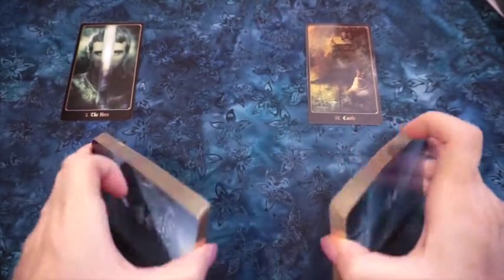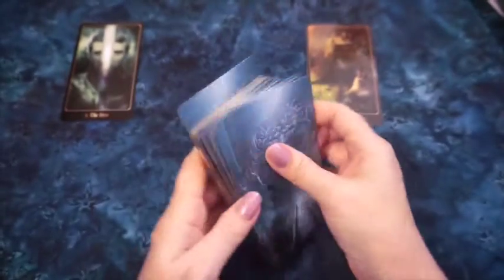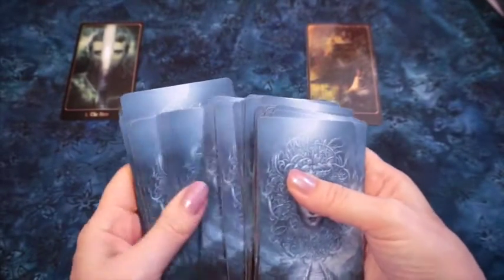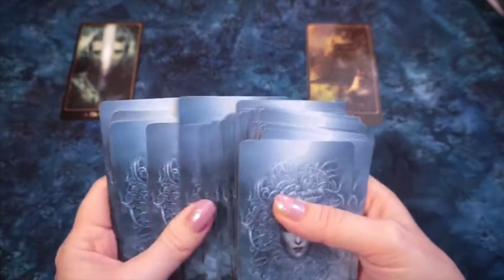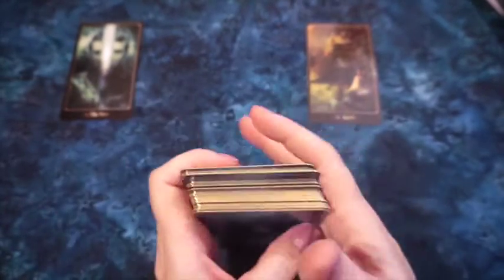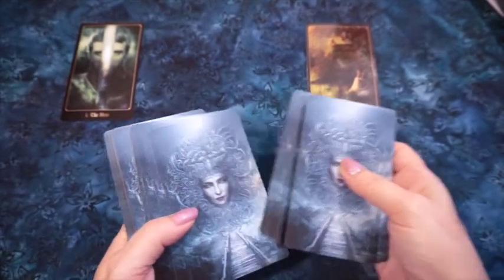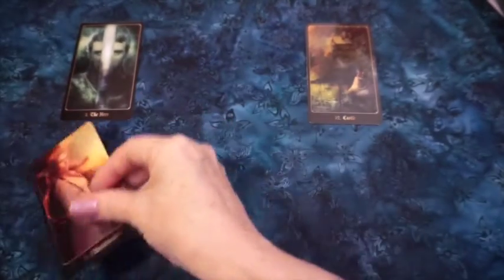And again, I do know that gilded cards, you really should not be rifle shuffling, but I will be doing it anyways. And these are really starting to separate. They were kind of clumping together, but they're really starting to get to where they're not. There's still a little bit, but not much, and that's not with much use. And so then I will go ahead and split it and pull the first 3 cards.